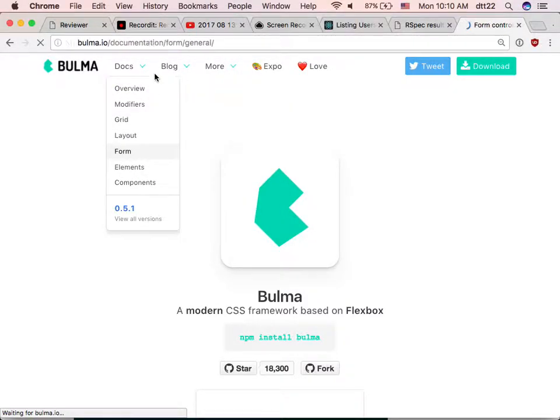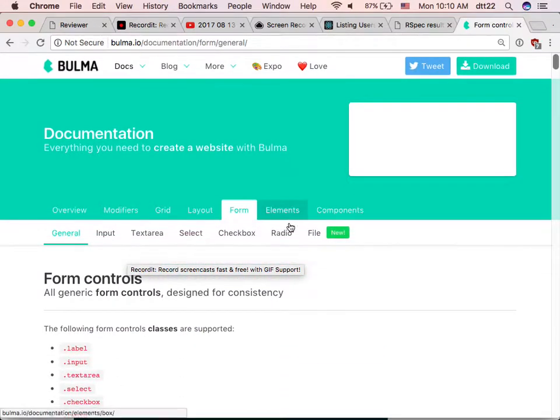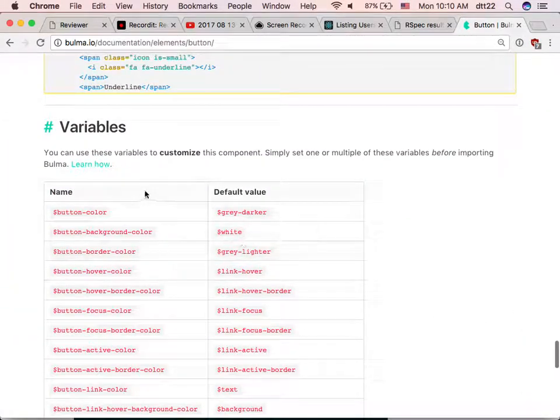Some of this is really fast and simple. Any of the elements, you can use the variables. Actually, it will say that here. For Bulma, I'm going to pick one, let's say the buttons. For origin, like Font Awesome, you put it after. So the order is third-party libraries and then your code.